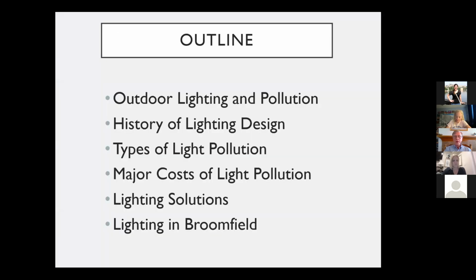What we're talking about is proper use of outdoor lighting. So I'm going to talk about light pollution and the histories of lighting design, various types of lighting pollution, major costs of light pollution, and then some solutions, and then lighting in Broomfield.